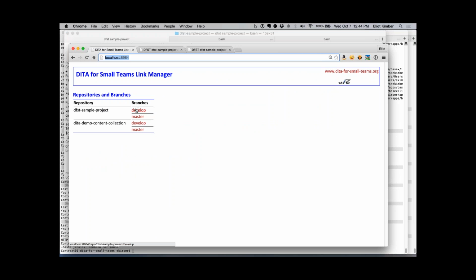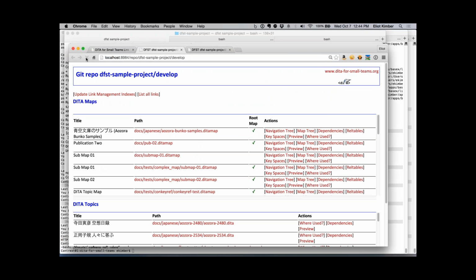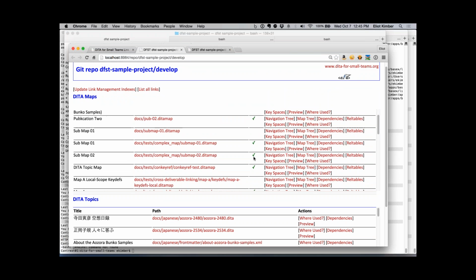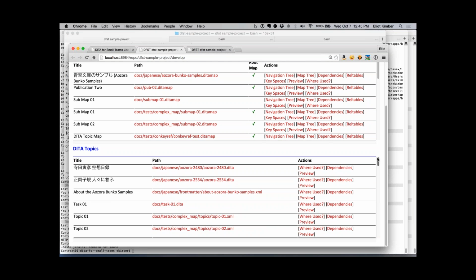Okay. So here, if I go to my develop branch, I can see a list of all the files that are in this branch. And I'm going to update my link management indexes, so I'm making sure that I'm seeing the latest stuff. All right. And so now what you're seeing here is a reflection of everything in the database. And you can see I've got some maps. And here's all the maps. And I know, for example, here this column says route map, whether or not a map is a route map or is not a route map. And then if we look down a little lower, you can see here's all the topics. And so this is a link management database.